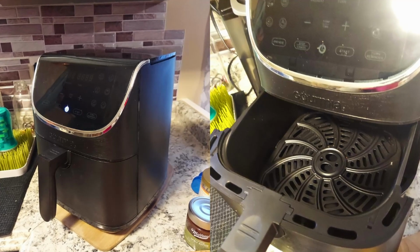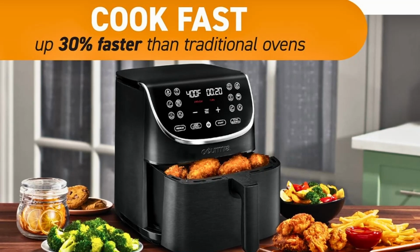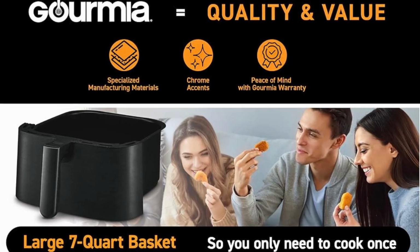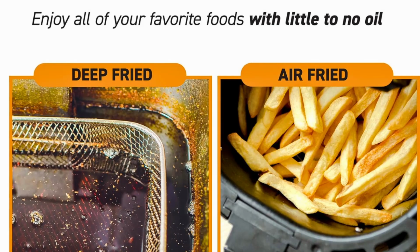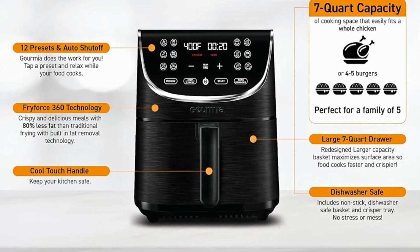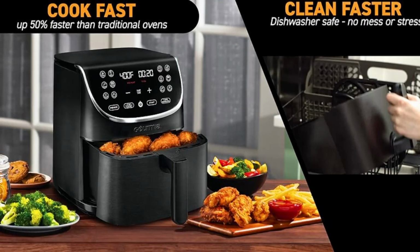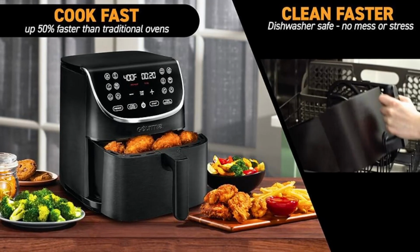Benefits that make it worth every penny. Healthier cooking: with up to 90% less fat, you can enjoy fried favorites without the guilt, perfect for those watching their waistline. Time-saving efficiency: cooks 30% faster than ovens, ideal for busy schedules, and the large basket means fewer batches. Versatile and easy to use: 12 presets and guided prompts make it beginner-friendly, while its multifunctionality replaces multiple appliances.